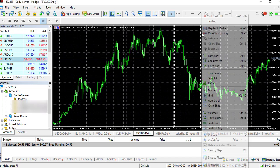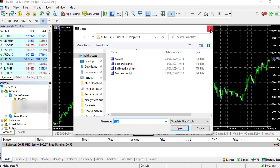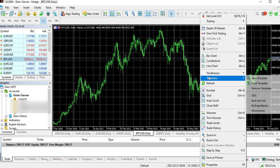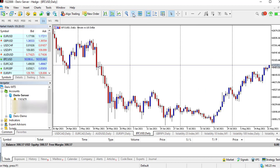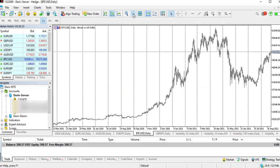I'll come back to this, but let me quickly load the template that most people are familiar with. Sorry about that. I think most people understand this better by clearly saying that the blue places are buy while the red are sell. So let me zoom out just a little bit further.